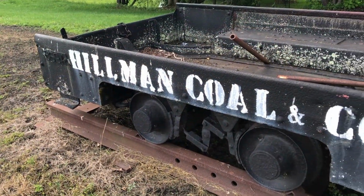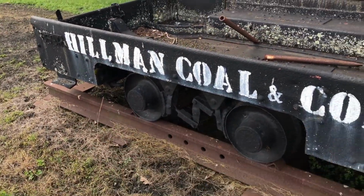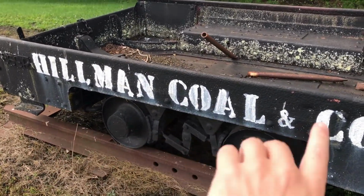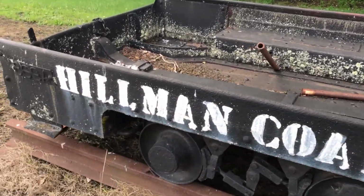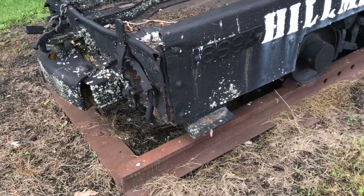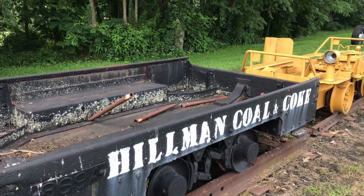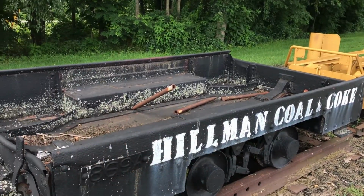Now, this cart has Hillman Coal and Coke, and for the record, I don't know if this is actually from the Hillman Coal and Coke Company. I believe the Historical Society may have painted these. They had 2 carts like this back at the site of the Tipple. In any case, that was one of the companies that ended up buying out the Merchant Coal and Coke Company and owned these operations for a period of time.